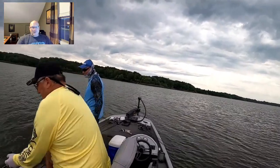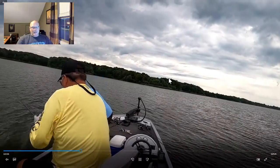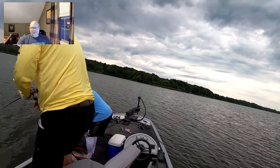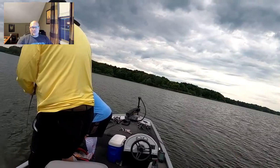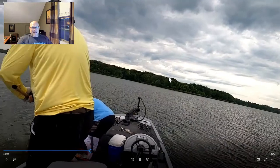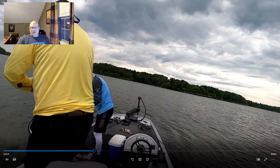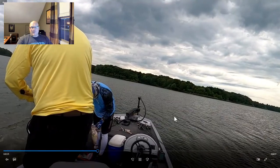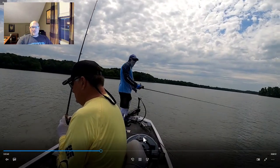For a while there, it stayed down so deep and pulled so hard, we thought maybe it was a catfish. But it ended up being this real nice bass that you'll see here in a few minutes. You know it's serious when Tim stands up to reel him in. And there we go. See, nice 21-inch, 5-pound bass. That's a good fish right there. So Tim's got 2 overs in the boat.